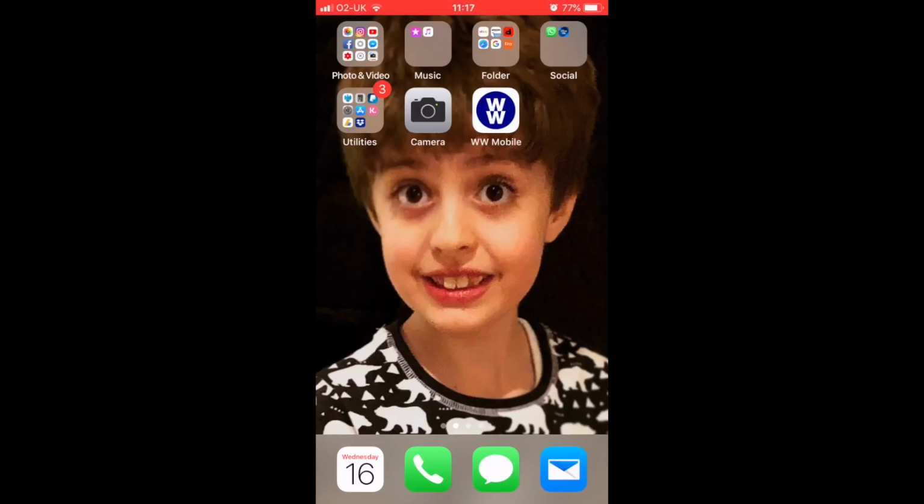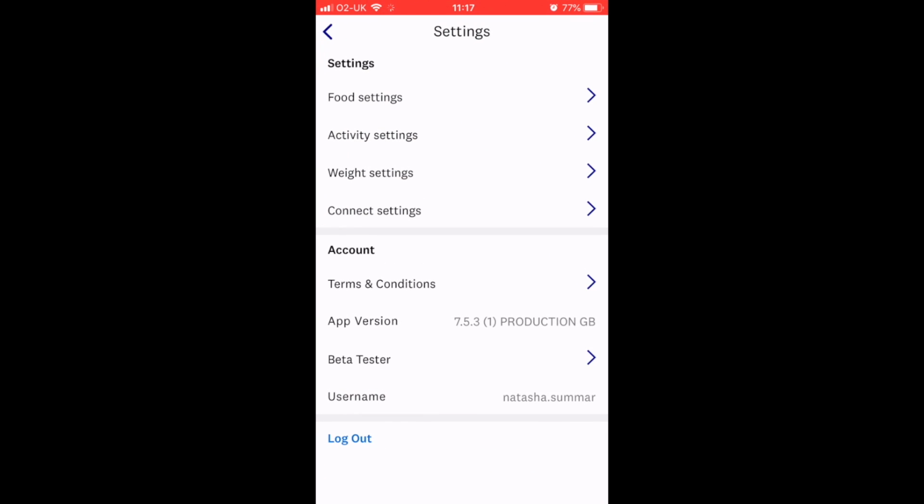So let's turn over to the app. Let's get started. This is what the app will look like on your home screen, and once you click it you will see a number of different settings.